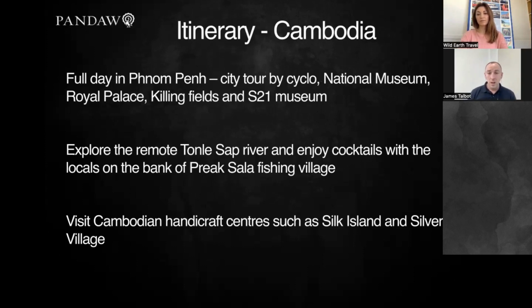Cambodia, again, is also quite remote, so a lot of the excursions that we'll take are a bit more remote, and that includes on the Tonle Sap River. So the Tonle Sap River, we sail up towards the mouth of the Tonle Sap Lake, funnily enough. This is the largest freshwater lake in Southeast Asia, and it's just a huge floodplain, essentially. Once the rains come, the size of this lake increases from around 2,500 square kilometers up to 16,000 square kilometers. So it's quite a huge difference between the dry season and the wet season.